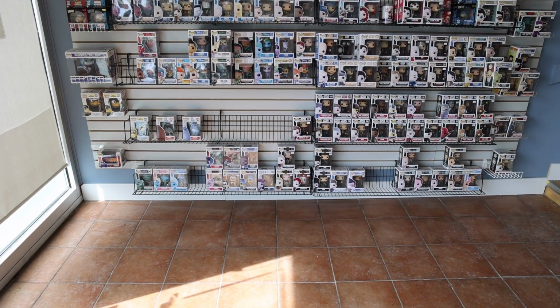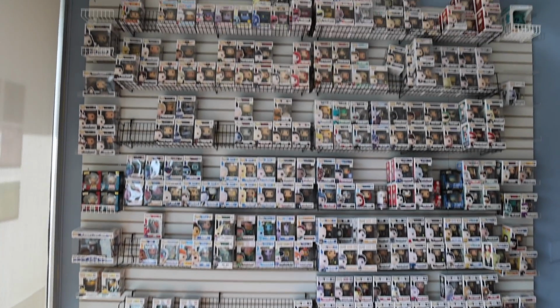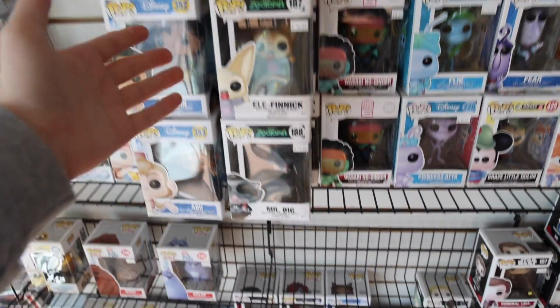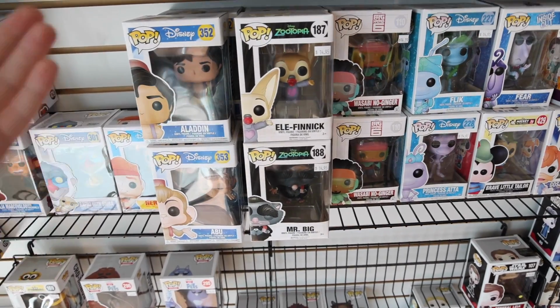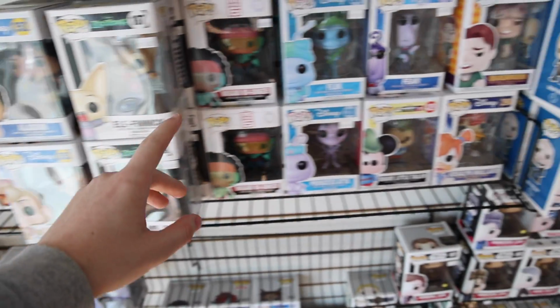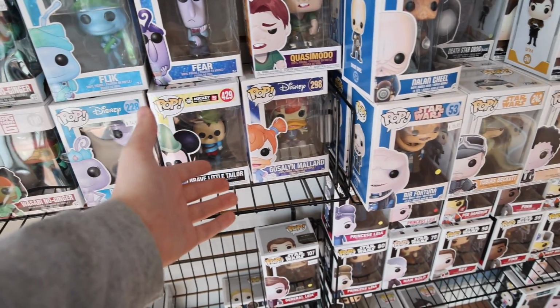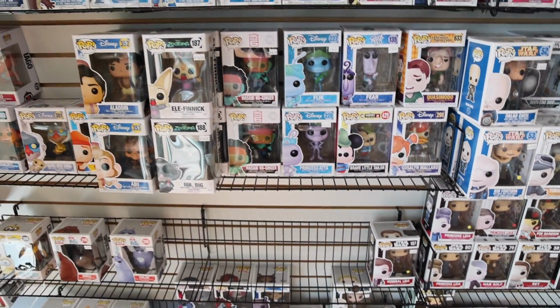All right, everyone, so we have made it inside, and there are some really great figures in the section. The first spot that I wanted to start with was the Zootopia ones. They've got Mr. Big as well as Ella Finnick, and I need both of these for my set, so I'm probably going to be getting them today. And then also a little bit over to the right, there's Flick, as well as Princess Ada, the Brave Little Tailor, Gosling Mallard, like some pretty interesting ones that you don't see very often.